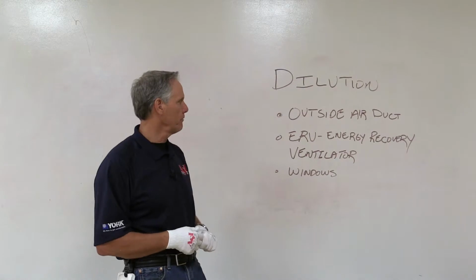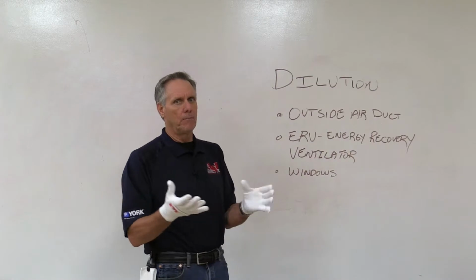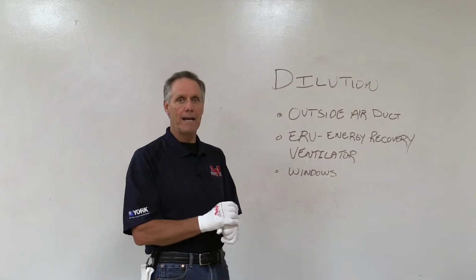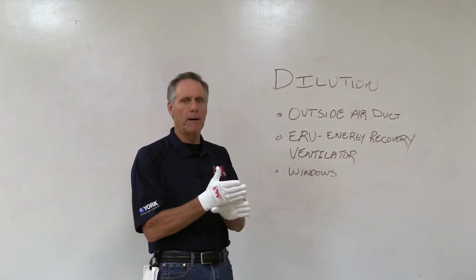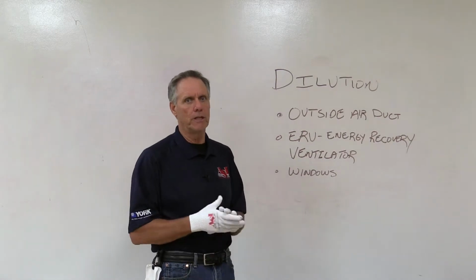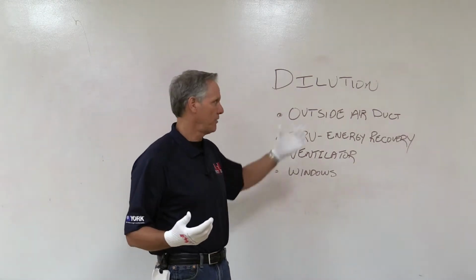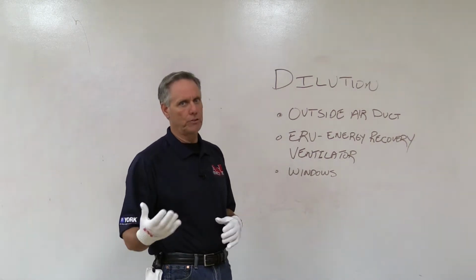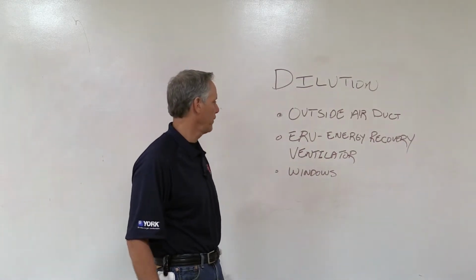Another one is called an ERV, or an energy recovery ventilator. It's an outside air duct, but it recovers about 90% of the energy. So if it's an extremely hot day outside and you're bringing this air in, you're going to recover about 90% of the energy that you're discharging. It allows you not to waste energy. Otherwise, you bring in the air and it's as hot or as cold as it is outside. With an ERV, it allows you to recover that energy. So whether you're heating or cooling, you lose very little energy using an ERV. So again, a very effective device.